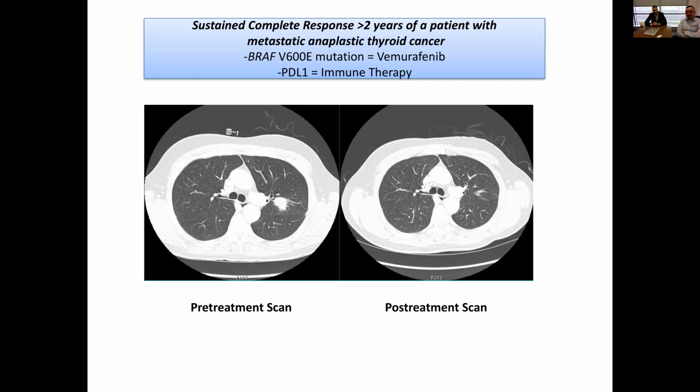So we saw this patient and did sequencing, and he was found to have a BRAF V600E mutation. As mentioned before, this is a really classic mutation seen in melanomas. The drug that blocks this pathway is vemurafenib. The patient also had PD-L1 positivity. This is a marker to suggest stimulating the immune system may be a reasonable strategy.